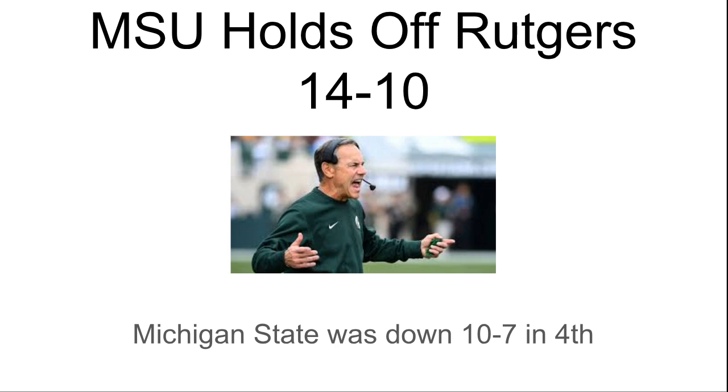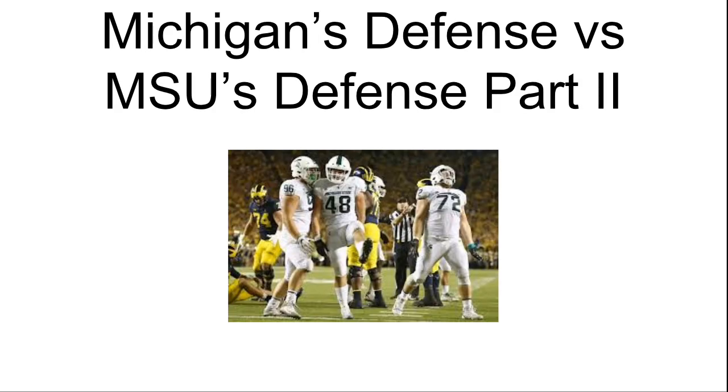Anyways, great end to the season with a nice loss to Nebraska on the road. Okay, let's move on from this. All right, who has the better defense, Michigan State or Michigan? Michigan State, and it's not even close.